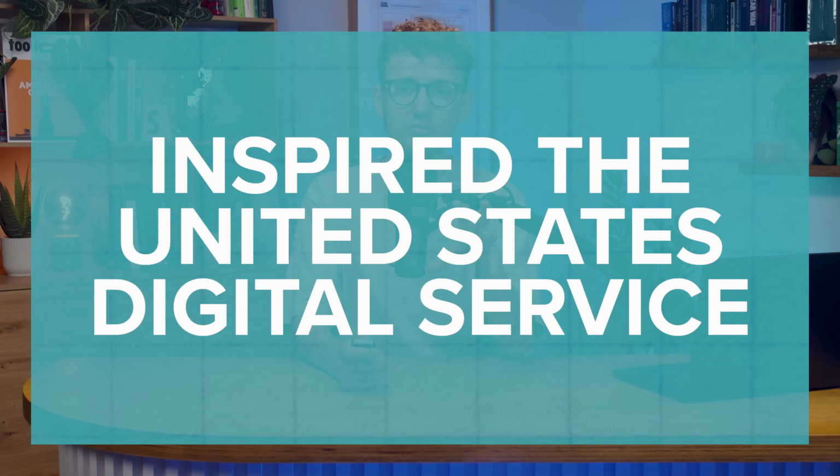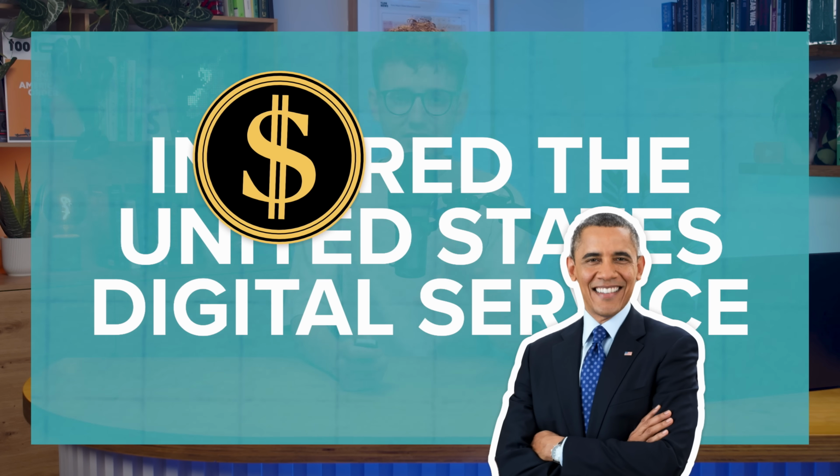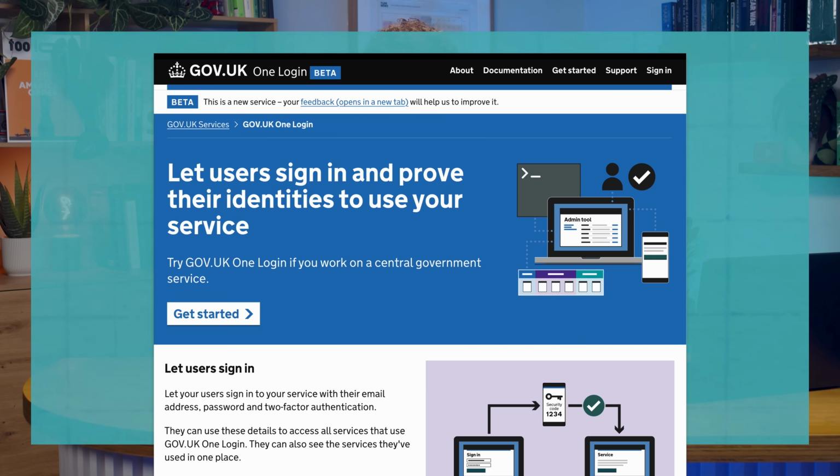Now, this might be hard to believe, and gov.uk isn't perfect, but trust us, other countries have it worse. GDS was actually the inspiration for the United States Digital Service, which was set up by Obama and which became Doge early this year. And it's so good that the New Zealand government literally copy-pastes our code for their own government website.